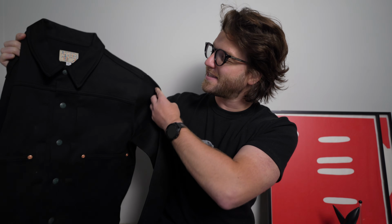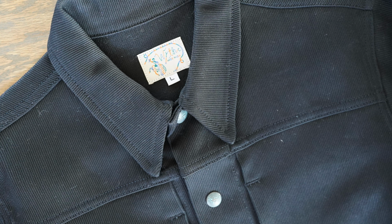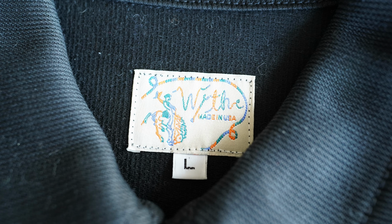Like I was saying, this is the Wythe Bedford corduroy ranch jacket, and I absolutely love it. The color that I decided to go with is black. It is a Bedford corduroy, and the fabric itself is a Japanese fabric that is actually made on vintage 1940s and 50s looms, and then the jacket itself is made in the United States.